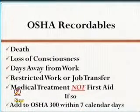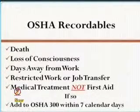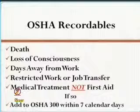And finally, if the employee received medical treatment, not first aid. Now, Jeff has told me that this is a very esoteric area, and he recommends that you go to our website, where we have some listings that will help you determine what is what.